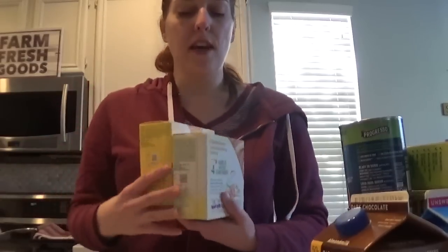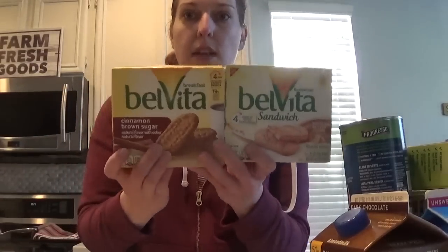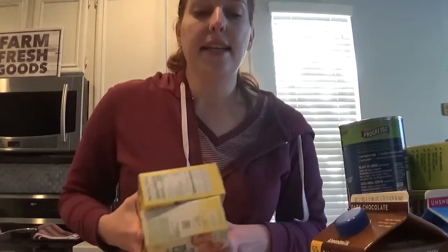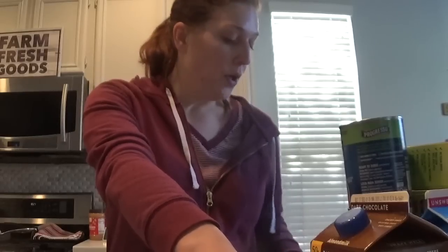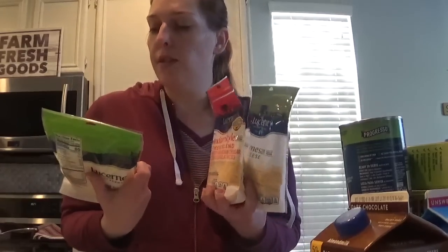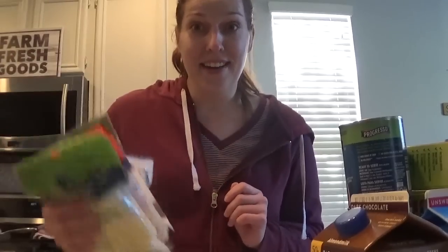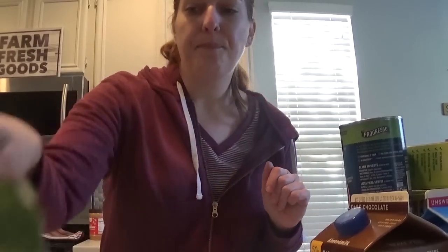And then the Belvita breakfast biscuits, these are buy one, get one free this week. So they are $3.99, and I had a 75-cent back on 2 Nabisco coupons. So it did work on this, and that made them $3.24 for the both of them. So I thought that was a really good deal. There's also a sale on cheese. So the Lucerne bag cheeses, these are $1.99, so great deal there.